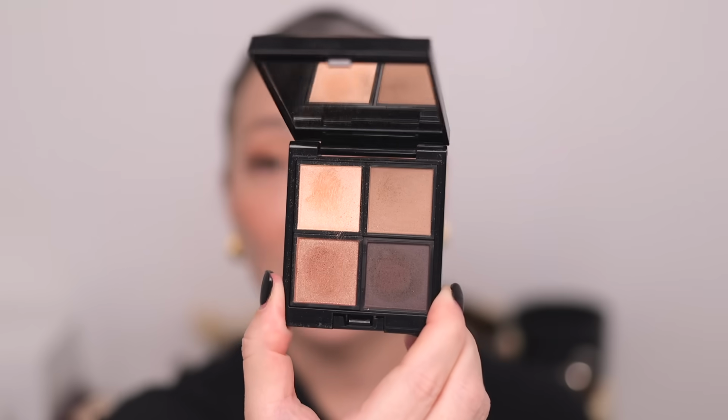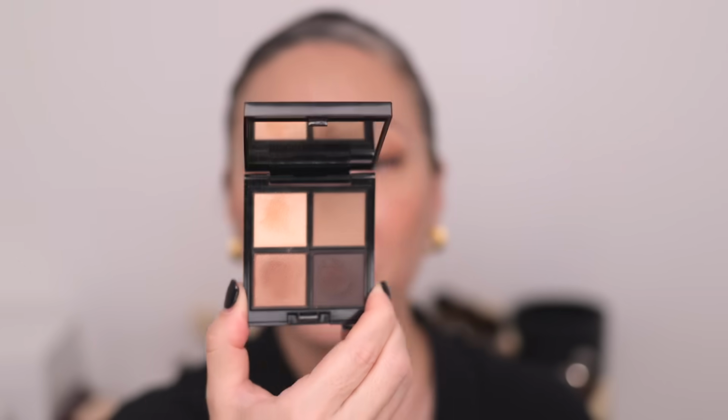The second pick I have is actually what I have on my eyes. And this is the Surratt Beyond Beige quad. Sorry, that's unhelpful. Let me show you the packaging. But here is the palette. It's so beautiful. But what I will say, I don't know if you can see it. Maybe we'll zoom in here.